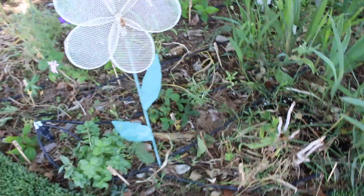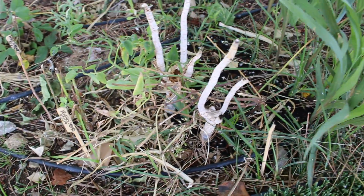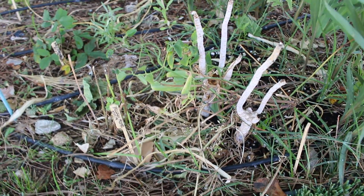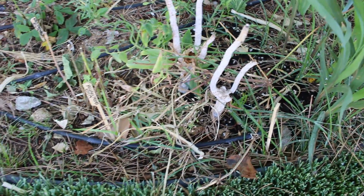Recently I added a chrysanthemum. You can see new growth coming out there. And this is a, not sure what plant it was, and it didn't make it. However, I have the jasmine on top of that.